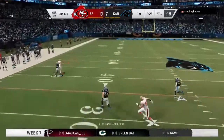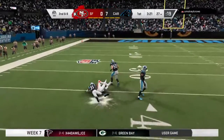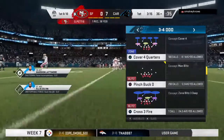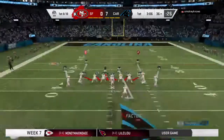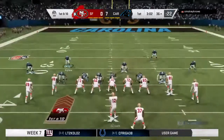From the 27, Luck. There's the Washington Husky. It's Dante Pettis. And they'll get this well past midfield before being stopped just before the 35. Boy, he ran free there after the catch as that winds up going for 38. So how about that for a chain mover? They're all the way down inside the 40 now for 1st and 10.